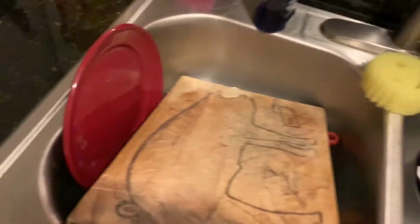Frigidaire. Really nice. Also got a dishwashing machine right here. Twin sinks, which I really like. Garbage disposal.